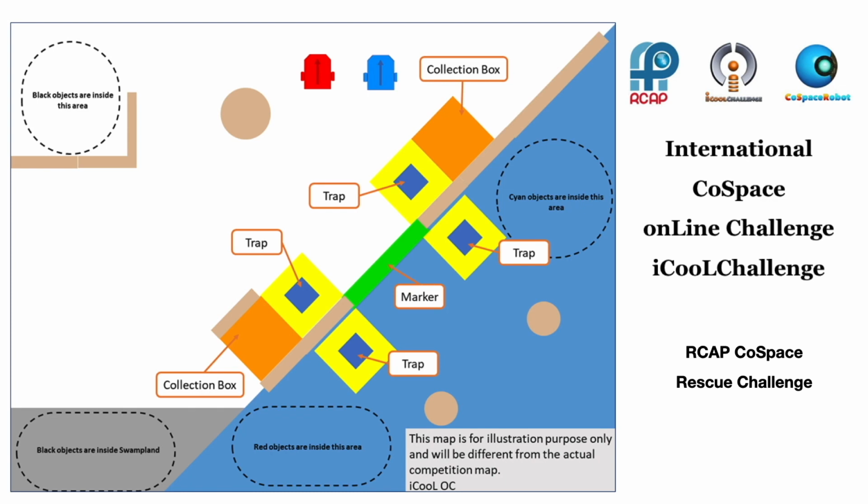In CoSpace Rescue Challenge, teams are required to build a real robot, develop and program appropriate algorithms and strategies for both real and virtual autonomous robots to navigate through both real and virtual worlds. Additionally, they have to search and collect objects while competing with another team's robot that is also searching and collecting objects in the same real and virtual worlds. During the challenge, the robot needs to overcome barriers, avoid traps, and swamps. If the robot successfully makes a deposit, the points of the objects deposited will be doubled.